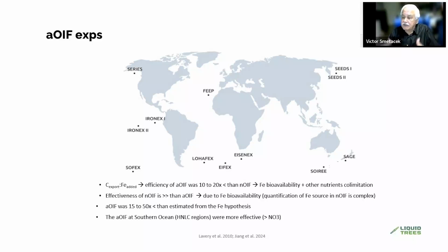The blooms in the Southern Ocean, because it's much colder, take much longer. They take 3 to 4 weeks to peak, whereas in the equatorial Pacific you would reach the peak within 1 week, or even less, perhaps. And in the North Pacific, in the Canadian and Japanese experiments, the water is also warmer, and that takes a bit longer, right? A bit longer than in the equatorial Pacific, but less than the Southern Ocean.